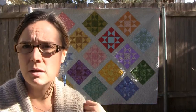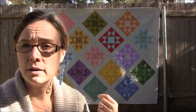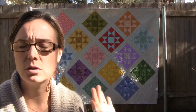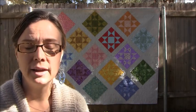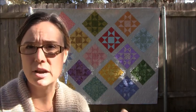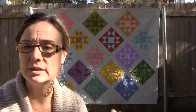So this quilt was quilted by a local friend of mine, and she did a gorgeous job. She used a pantograph, and I will show you the close-up of the quilting in a minute. It's amazing. Really finished it out. The negative space is very rich now because of the quilting she did.